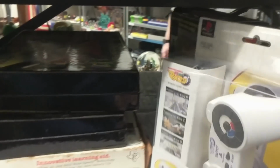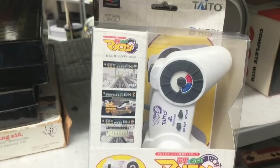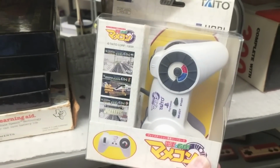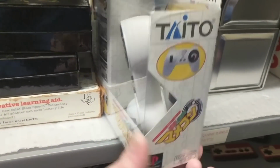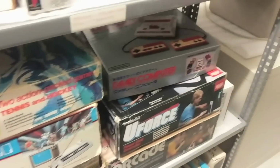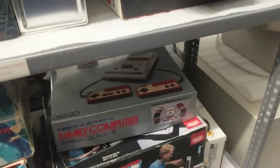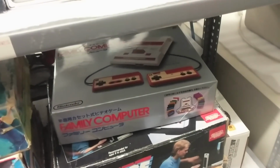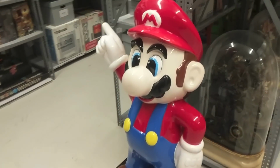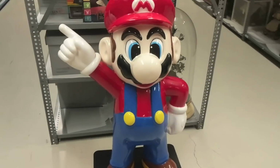Look at this. I love finding stuff like this too. This is the Ridge Racer controller. It's like a little steering wheel on there. I remember those from Taito back in the day. Maybe they made it for Chase HQ. That would make sense, I suppose. Clean box on that Famicom. Yeah, got the Mario statue. Yep.